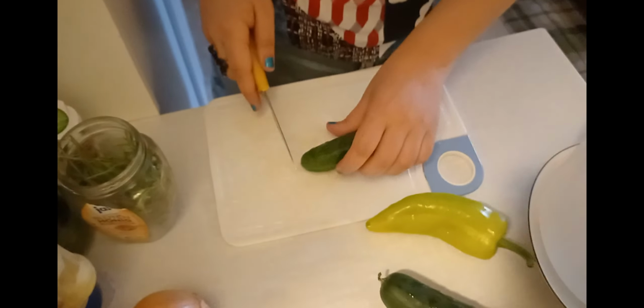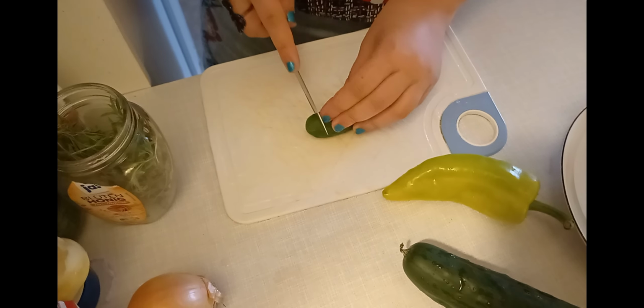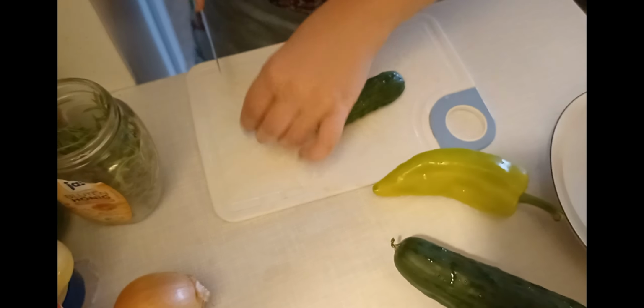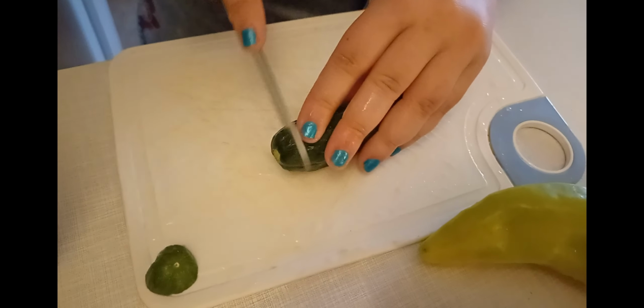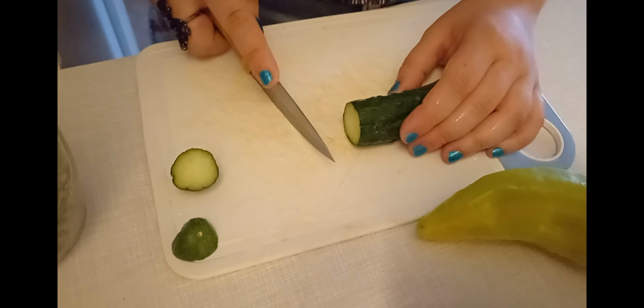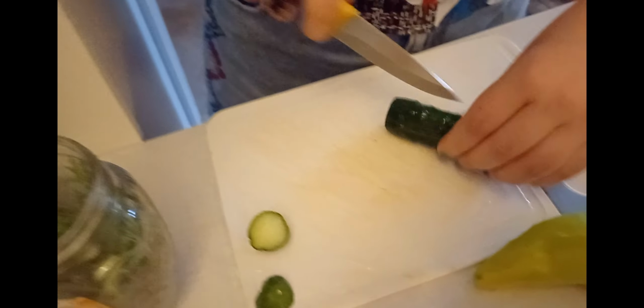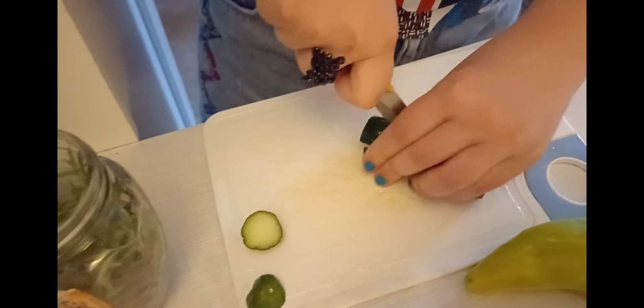Now we are preparing the noodle thing. The noodles with the pesto and vegetables. The noodle salad. And for this one we need cutted cucumber. Cutted? It's not an English word, Mindy. Just cut the cucumber.